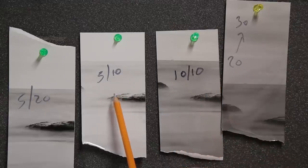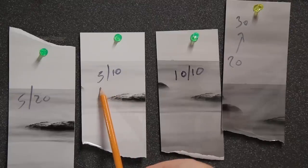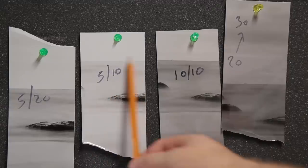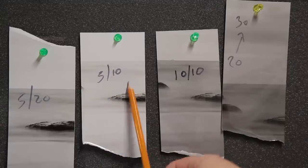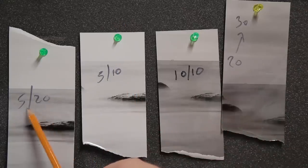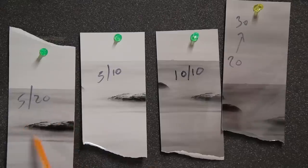The next one was still too dark, so I did the next one at 5 seconds with no filter, and 10 seconds with a contrast 5 filter. It starts to get there, but the blacks aren't black enough. So the last one I did was 5 seconds, no contrast filter, and 20 seconds with a contrast 5 filter.